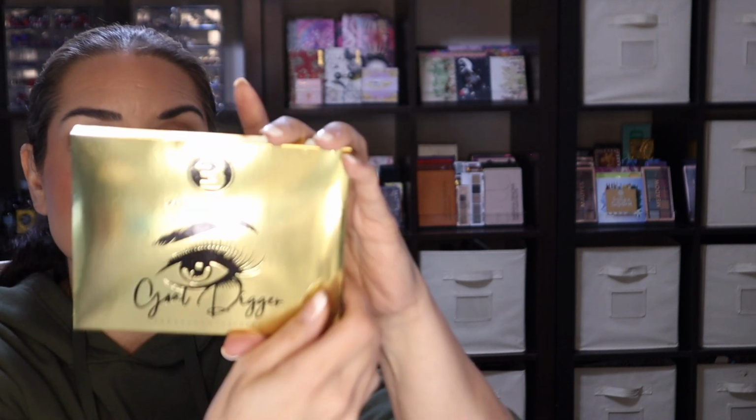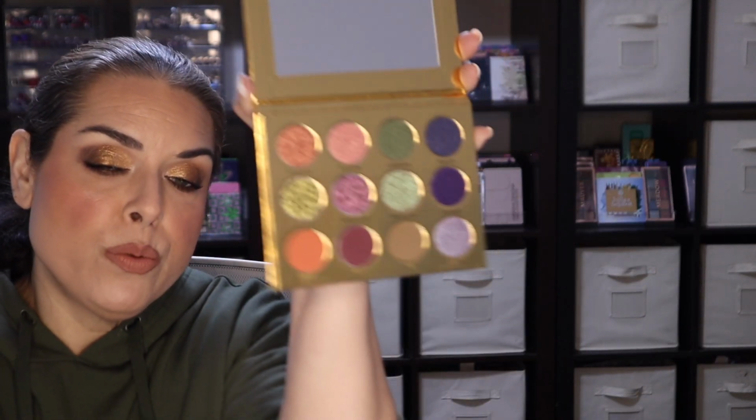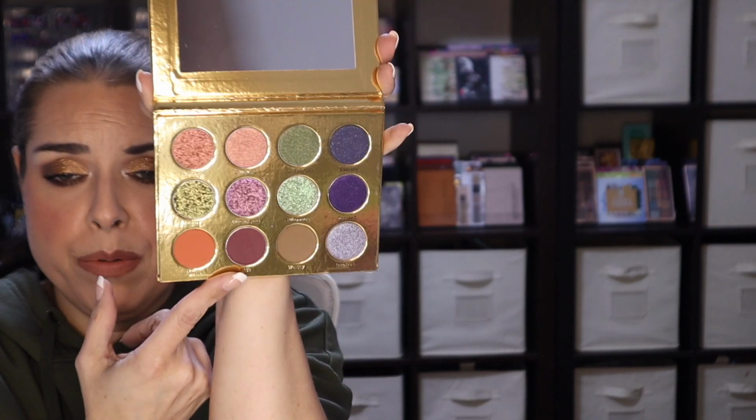Alright, this one I got in a beauty box. I don't remember the name of the beauty box. Slay Glam maybe, or something along those lines. This is from Rasha B Cosmetics, and it's called the Gold Digger palette. And I don't think I've used this, but it's really pretty. Those shimmers are really calling to me, but I feel like I have those shimmers in my shimmer palettes. So I think I'm going to put this one in a giveaway. Never used it. Looks absolutely stunning. So, yep, she's going to go in the giveaway pile.